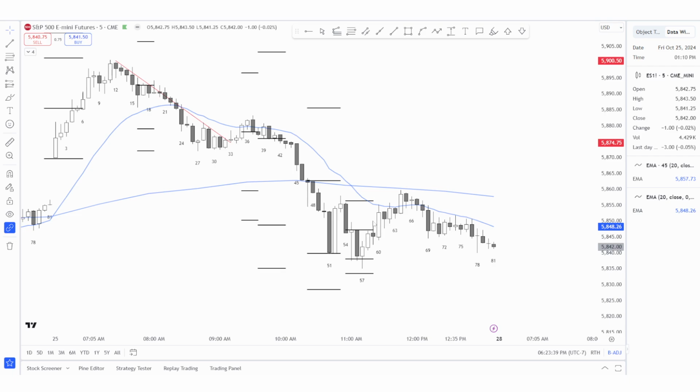Then now we're going to be patient again. Leg 1, pull back, leg 2, pull back, leg 3, wedge top. Leg 1, pull back, leg 2, pull back, leg 3, right there. Wedge top, short the EMA. It's a range play. Target is the range lows.